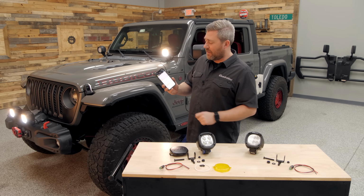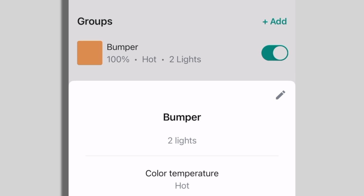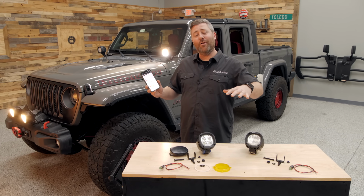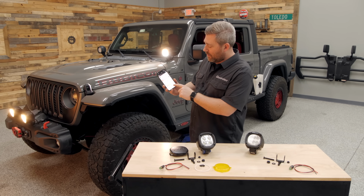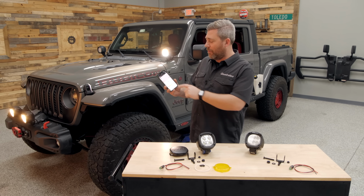I can jump into that group and change the color temperature to a nice warm temperature to help cut through that dust down low, kicked up from the Jeep down farther on the trail in front of me there. I could also change the brightness of that bumper group.